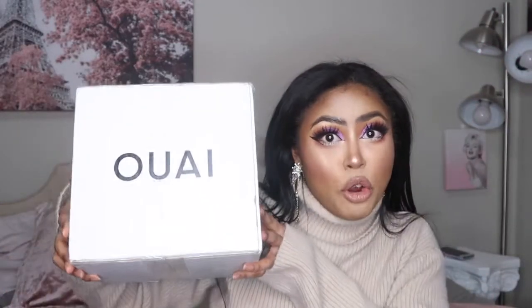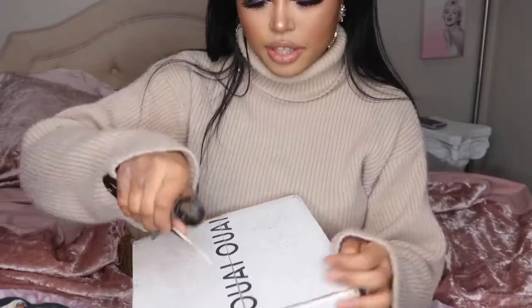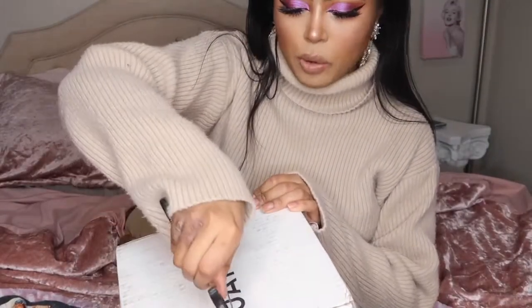All right, so I have the box and a pair of scissors because I frankly don't have a box cutter. Well, actually I do have a box cutter, but it's rusty, dusty, and I have no idea where it is. So we're just going to be using a pair of scissors. So let's open this bad boy up.